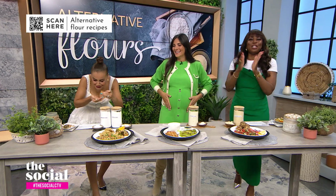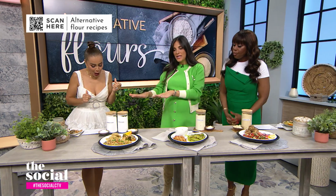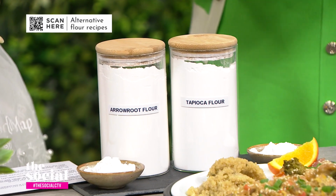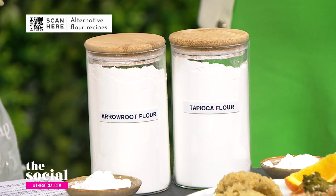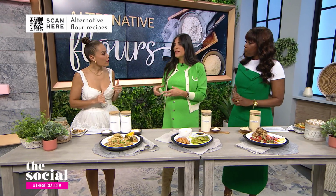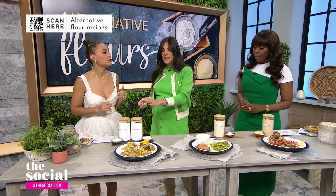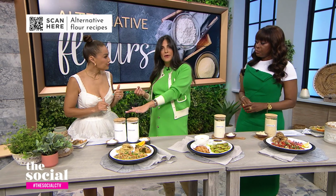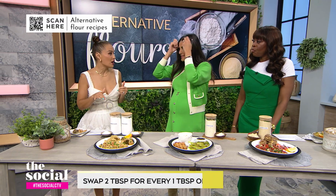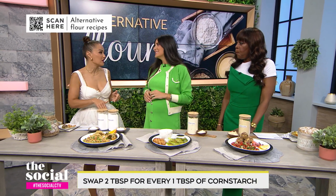It's so good. All right, so next let's talk about tapioca and arrowroot flour. You say they're interchangeable. Why is that? They are interchangeable, so they're used for the same purpose. The reason we would use these flours is, first, as a thickening agent or just a general substitute for standard flours. But tapioca and arrowroot flours are a lot more natural than something like cornstarch. They're from the root of the cassava plant or the tapioca plant, and they're just less inflammatory as a result. I'm really big into cassava flour right now. Low inflammation is the name of my game.